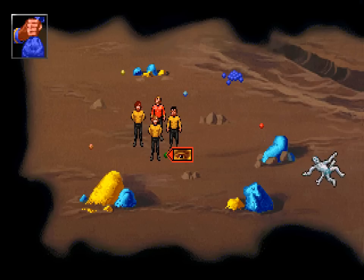Bunch of gemstones lying around? Maybe something similar to the gemstone control puzzle that we had in the previous game. Or maybe not.